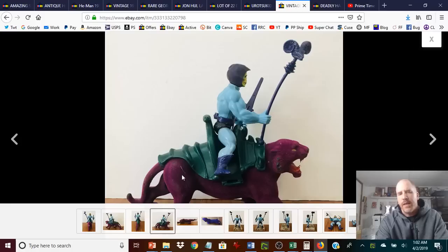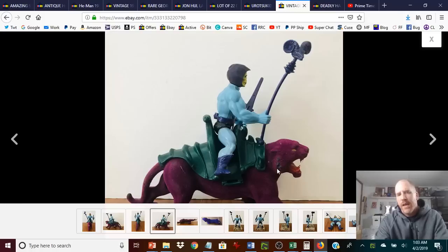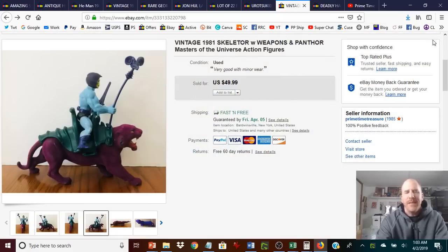Also, you can see here that Panther is a little bit scratched up, but despite all of that, despite a missing vest from Skeletor, and despite the missing strap, and even though Panther is banged up a bit, you can even see here he has some black marks on him. That's because some of the purple felt has worn off of him, and there was more worn off underneath the mounting. But still, despite all of that, Masters of the Universe stuff is so hot.